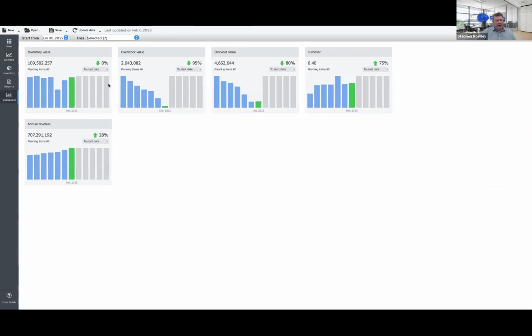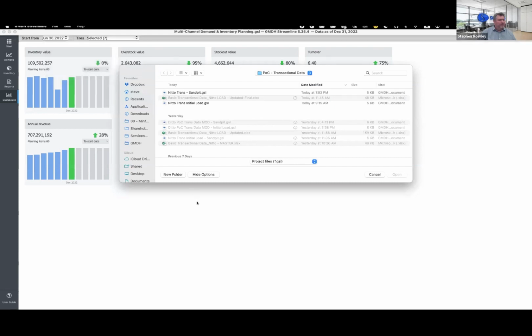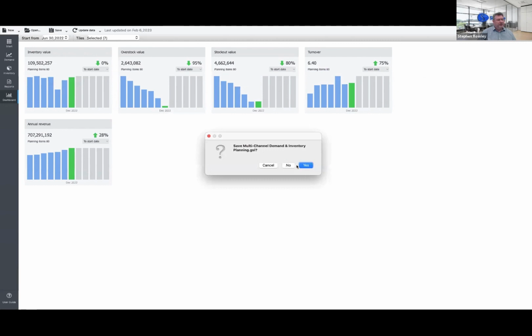When we go back to the dashboard, now we're talking about the time machine here. The time machine is not anything strange like in Back to the Future. It's a very straightforward function in Streamline where we can go into Streamline, and we can activate the time machine. When I activate the time machine, I won't save the data. I've got an additional button up here that says travel to.